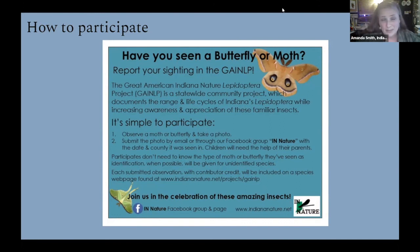It can be very simple, just turn on your porch light at night, and then go out there and take a look. A lot of people post almost nightly or in the morning with moths that they saw during the evening, or they just get up early and check that porch light in the morning. So it's super easy to do, and easily facilitated through our group. But you can also email us if social media isn't the way that you want to do it. And that, I think, concludes our presentation. So I'll turn off my screen share and be happy to take questions if there's time.